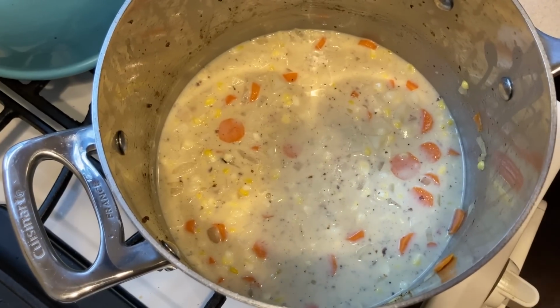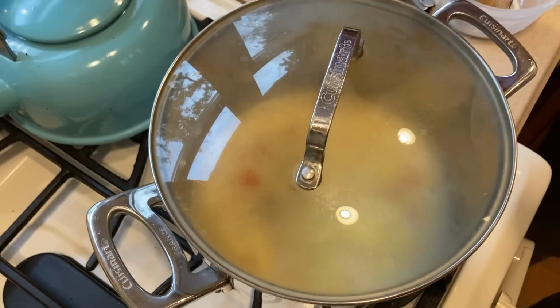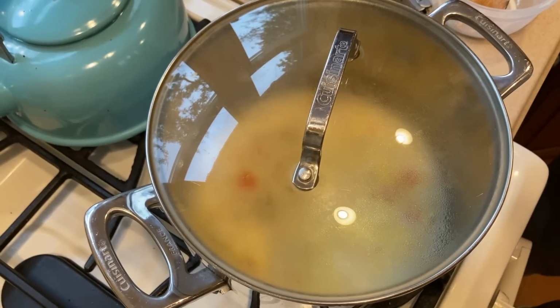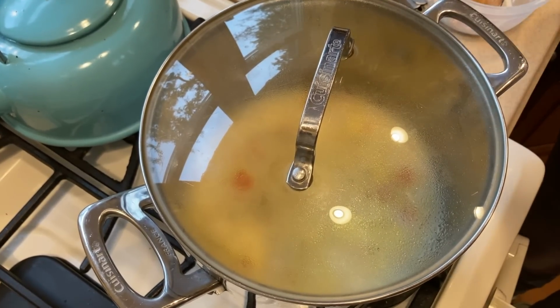I'm going to cover this and simmer it for 20 minutes now. And what I'll do is every couple of minutes or so, I'll just give it a stir, make sure it's not sticking. I've got it on medium-low heat, and we just want it at a low simmer to cook the corn and the potatoes.